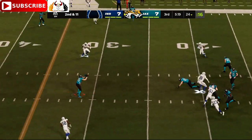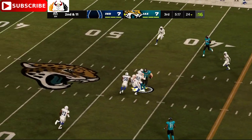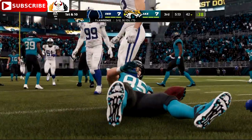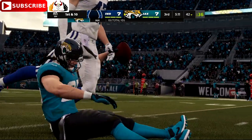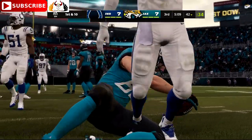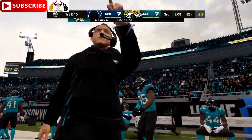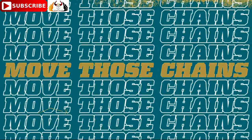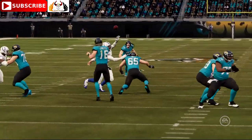On 2nd and 11 now. Lawrence finds the open target, Arnold. And they get him down, but not before he takes it across the 40-yard line. But when you hit him on the move like that, he's able to get into open field with a full head of steam. Oh boy, it's going to be tough to get him down. Yeah, there was a big window. They're lucky they did get him down.